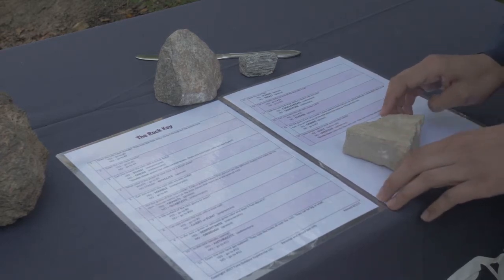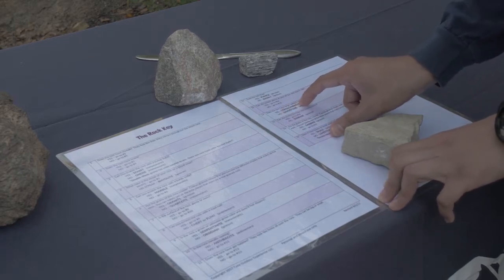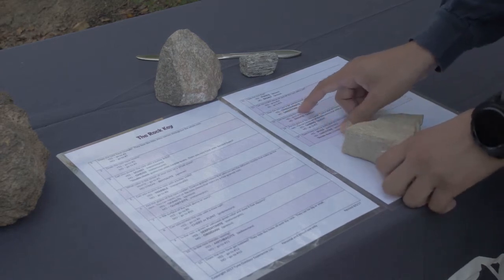Go to 14. Does the rock have large pebbles mixed in with the sand? No, it does not. It is sandstone, sedimentary.